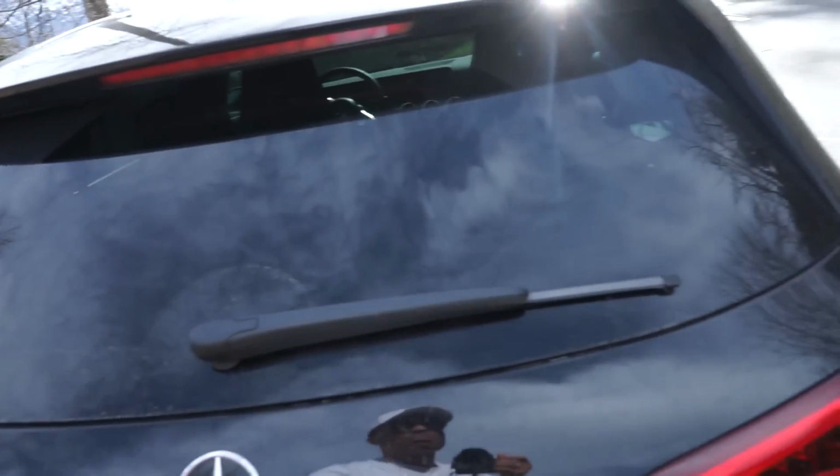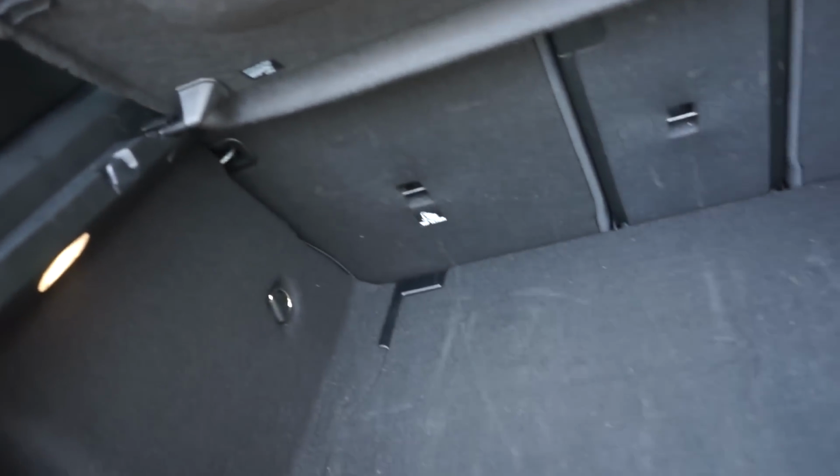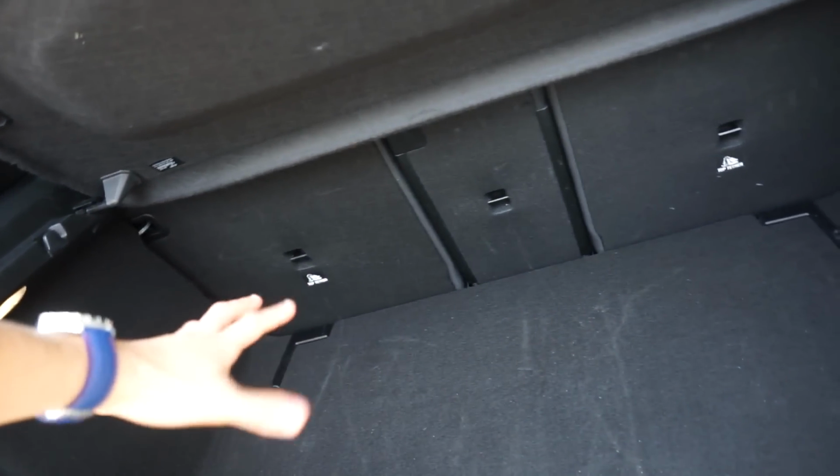If I jump in the back there and look at some practicality, going into the boot here, it is a massive space. Like in here, I managed to fit an entire large suitcase, like a large one for a plane.